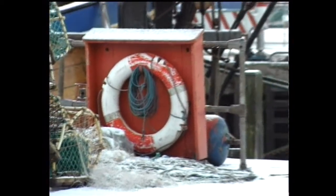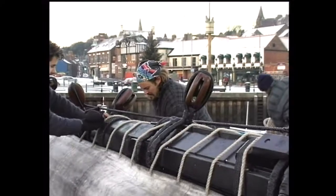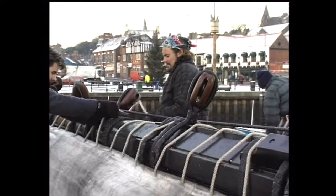In the first snow of the year, the forecourse mainyard is having its sail bent on. A difficult job in these temperatures, but it has to be put on correctly, so considerable effort in getting it right is used.